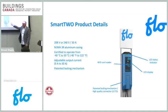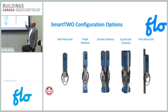The other piece is because of all the freezing rain and snow we experience in Canada, this door will not freeze. In any environment, it can be opened, and it only opens upon successful authentication of the actual station. The other key aspect, like the Core Plus, is that we have multiple different deployment methods.